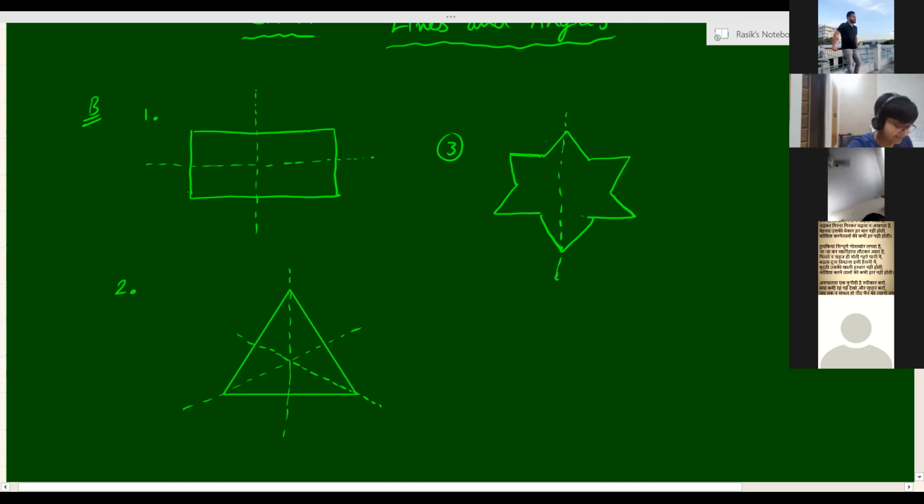This is a line of symmetry. This is also a line of symmetry. There are 6 lines of symmetry. Yes, six. This is also a line of symmetry. And this is also a line of symmetry. So there are six lines. The fourth one is very simple.